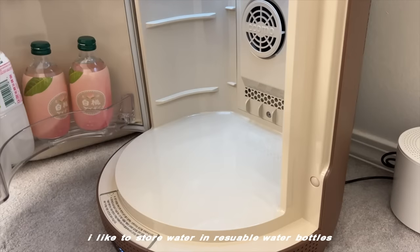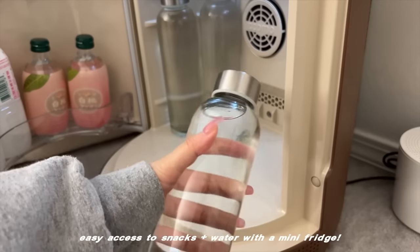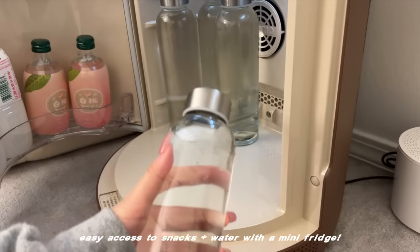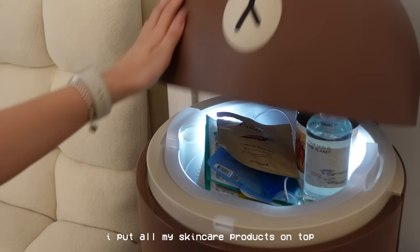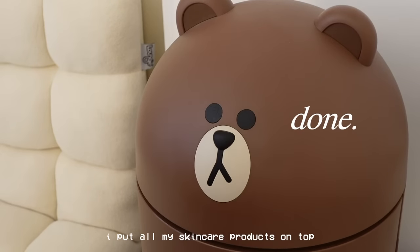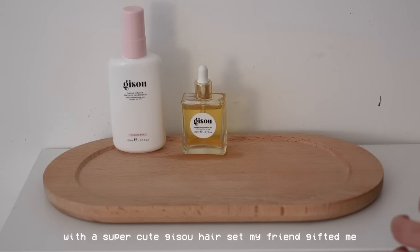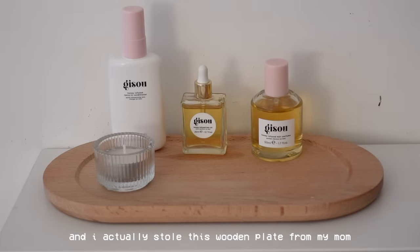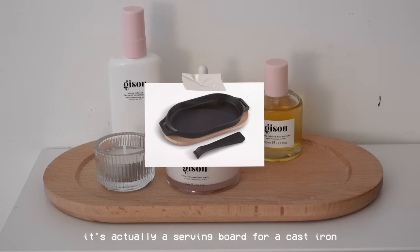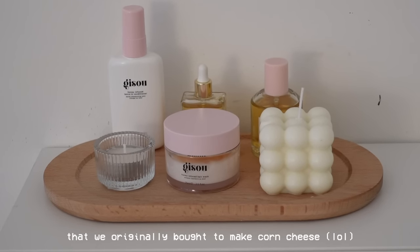Personally, I like to store water in reusable water bottles, plus some other snacks. I'm decorating the top of my cabinet here with a super cute Gizu hair set my friend gifted me. And I actually stole this wooden plate from my mom. It's actually a serving board for a cast iron that we originally bought to make corn cheese.